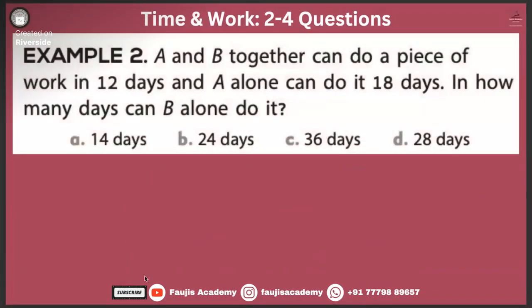Yes, this one. Let's try and do this using a different approach. A and B together can do a piece of work in, let's say, 12 days, and A alone can do it in 18 days. In how many days can B alone do it?